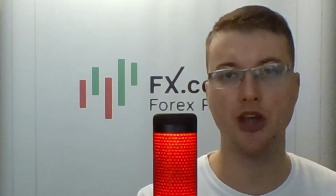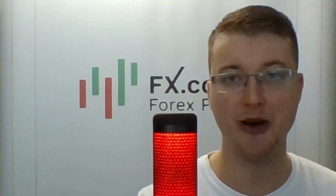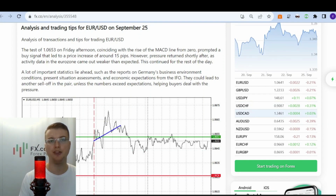I'm glad to present to you the daily market review prepared by analysts and experts from avax.co portal. Here we go. Today is September 25 and we're starting from euro-dollar pair with Jakub Novak as usual. But first, let's have a look on 5-minute chart for analyzing Friday's transactions.